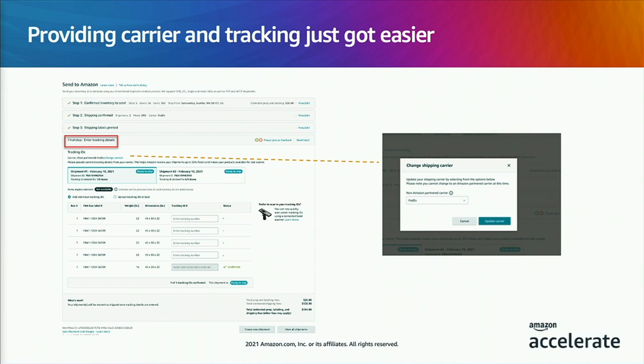This next and final step is a new feature that we have recently launched in beta mode in the Send to Amazon workflow, and it will be available for all sellers by November. This feature will enable you to provide tracking information as a part of your regular shipment creation process. For small parcel shipments, you can enter tracking IDs provided by your carrier per box. For truckload and less than truckload shipments, you can provide the progressive number or carrier reference number. Sellers that are not yet on this new Send to Amazon workflow can continue to provide tracking information on the Track Shipment tab on the Shipment Summary page in Seller Central.